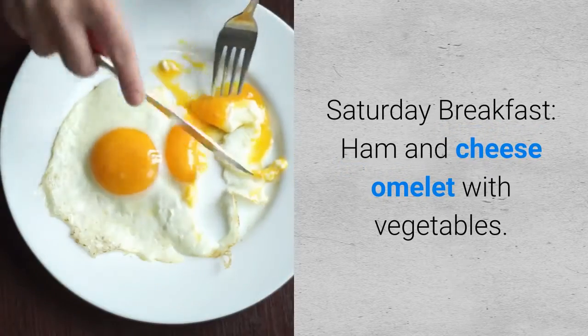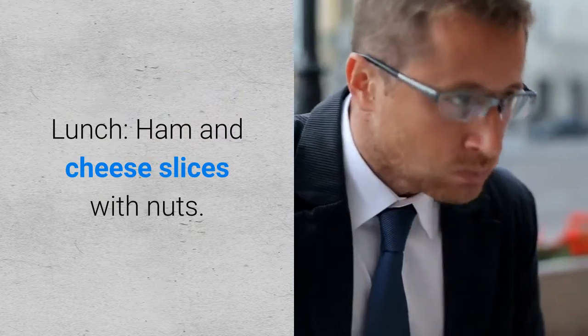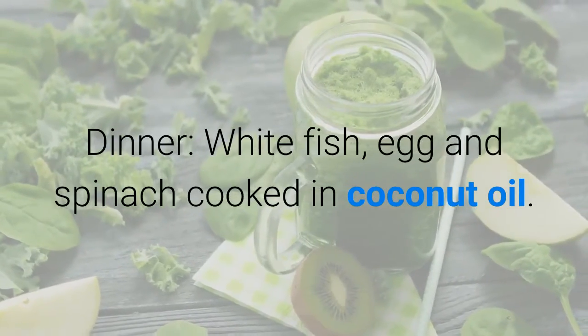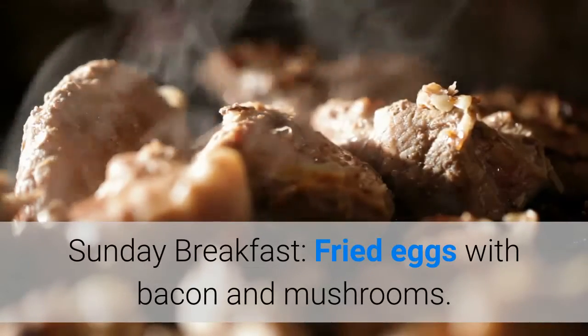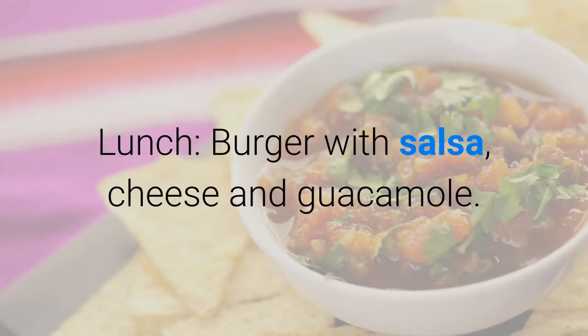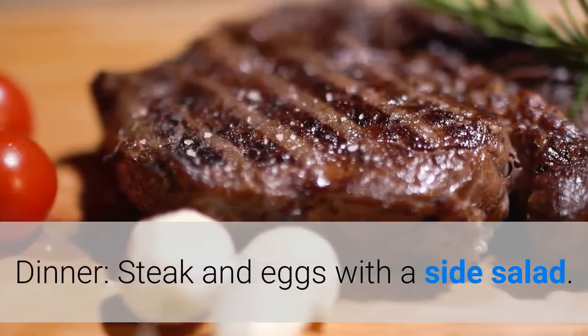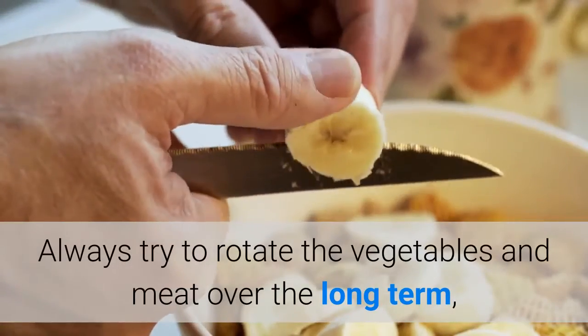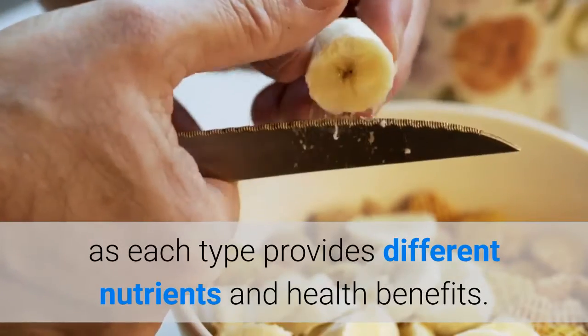Saturday. Breakfast: ham and cheese omelette with vegetables. Lunch: ham and cheese slices with nuts. Dinner: white fish, egg and spinach cooked in coconut oil. Sunday. Breakfast: fried eggs with bacon and mushrooms. Lunch: burger with salsa, cheese and guacamole. Dinner: steak and eggs with a side salad. Always try to rotate the vegetables and meat over the long term, as each type provides different nutrients and health benefits.